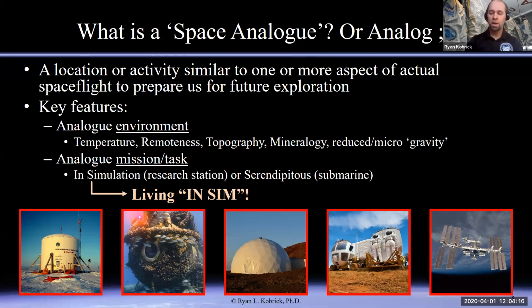And then also the mission or task is what's key really for this talk, is the simulation aspect of it, where you actually lock up a crew, if you will, and send them to a remote destination. And that aspect is them actually being part of a simulation. The other side is serendipitous. So you could take a submarine crew, look at data from how they lived in a pressurized environment, underwater, very stressful, dependent on their life support systems, and it's also analogous to spaceflight.